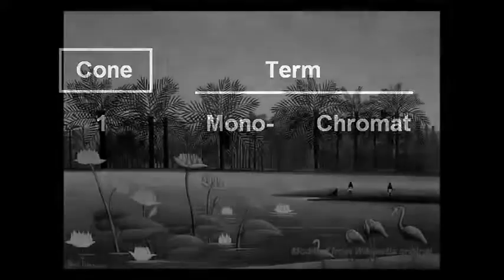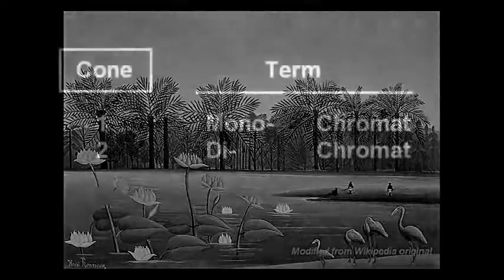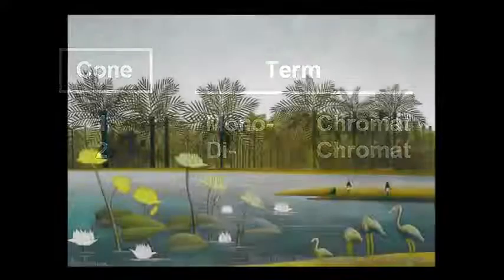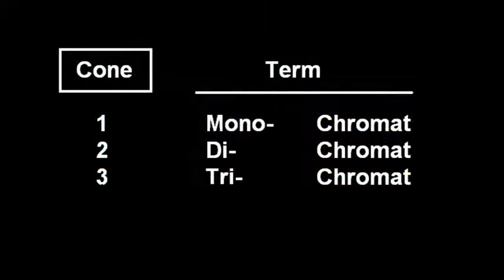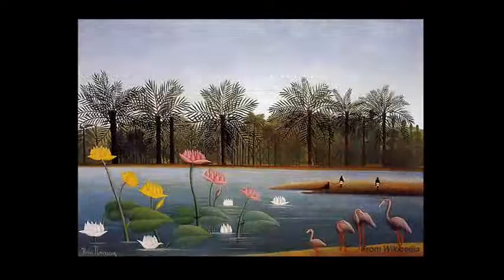The first level of color deficiency occurs if you have less than the full number of cones. A monochromat has only 1 cone and sees the world in grayscale. A dichromat sees the world with 2 color cones. That gives them the minimum ability necessary to distinguish between colors. A trichromat sees the world with 3 color cones. This results in the richer color palette that we see.